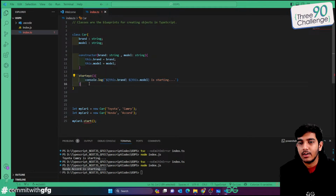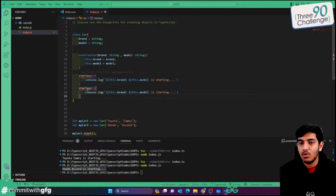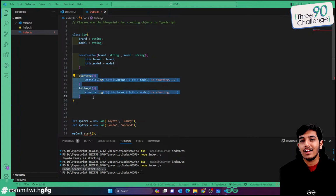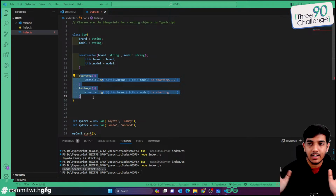You can create one more method here and just name it like this. It doesn't matter. You can create multiple methods as well as multiple classes, multiple properties, and multiple methods. That's totally fine because a class is a collection of methods and properties, right?